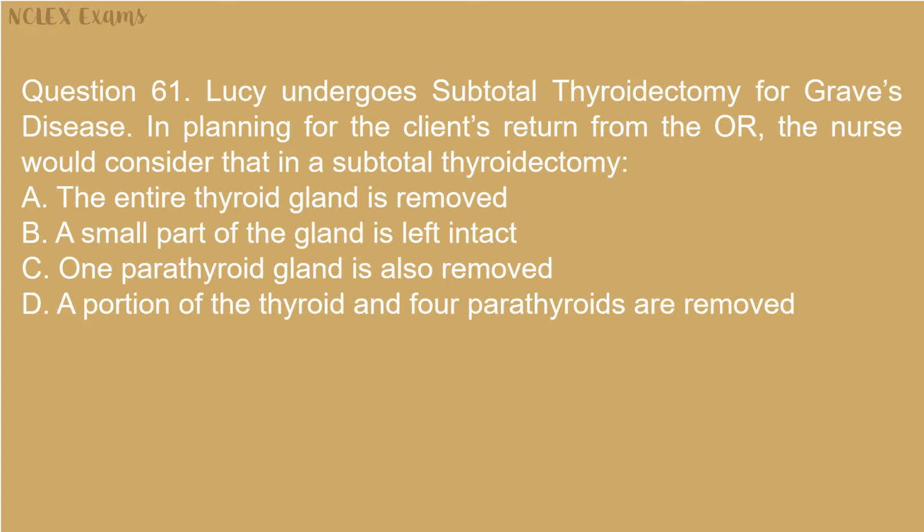Question 61. Lucy undergoes subtotal thyroidectomy for Graves' disease. In planning for the client's return from the OR, the nurse would consider that in a subtotal thyroidectomy: A. The entire thyroid gland is removed. B. A small part of the gland is left intact. C. One parathyroid gland is also removed. D. A portion of the thyroid and 4 parathyroids are removed.